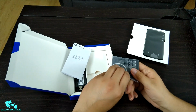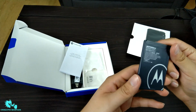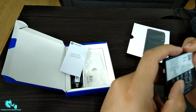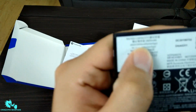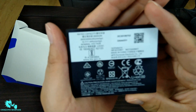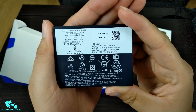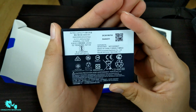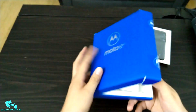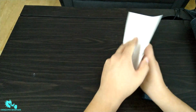So let's go ahead and check it out. Yep, very, very nice big battery. Wow, what is this? I don't know if you can see it, but it says 2,820 / 3,000 milliamps. I don't know what that means, but I'm guessing it is 3,000 milliamps. But let's go ahead and put this to the side. Desk all dirty now. Let's go ahead and look at the phone.